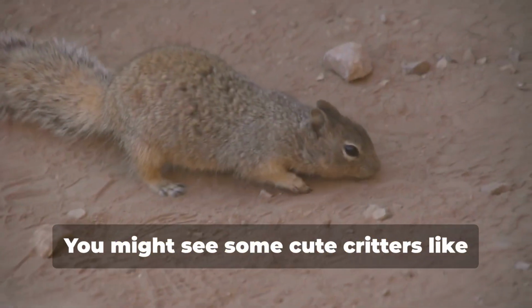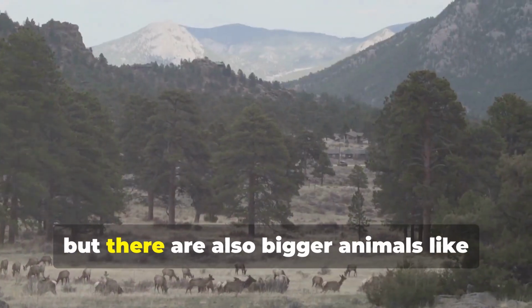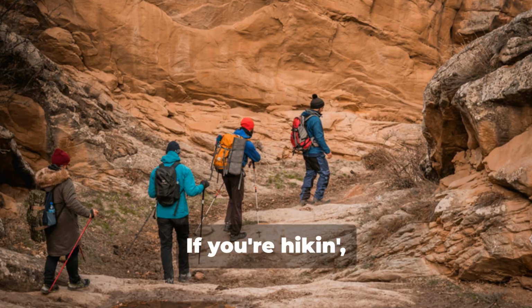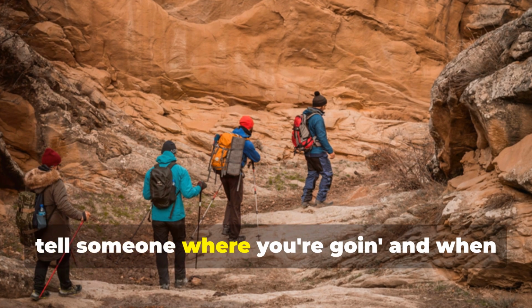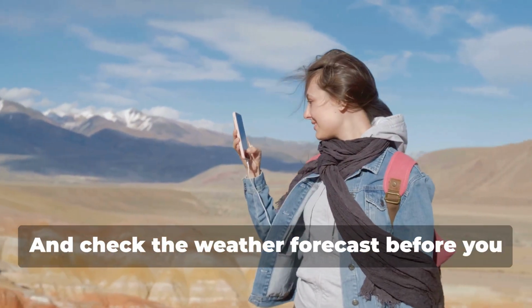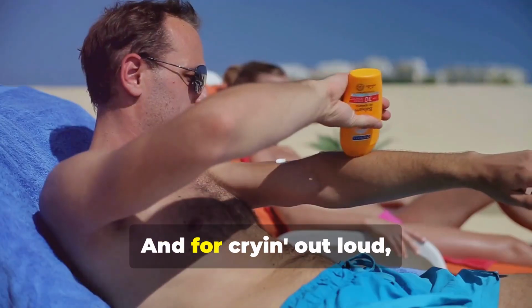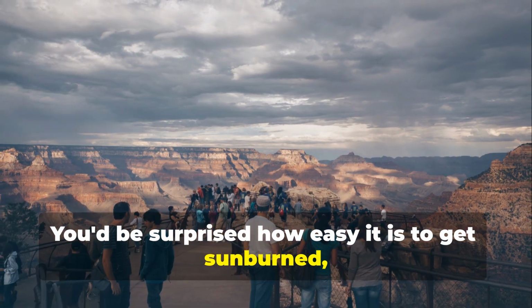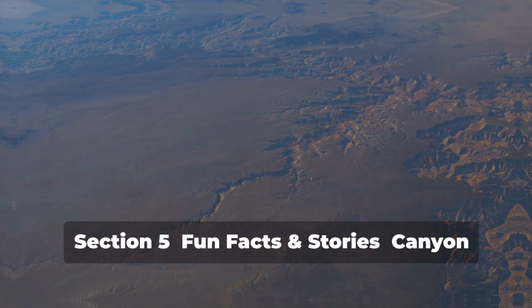You might see some cute critters like squirrels and lizards, but there are also bigger animals like elk and even mountain lions. If you're hiking, tell someone where you're going and when you'll be back. And check the weather forecast before you head out. And for crying out loud, wear sunscreen. You'd be surprised how easy it is to get sunburned, even on a cloudy day.